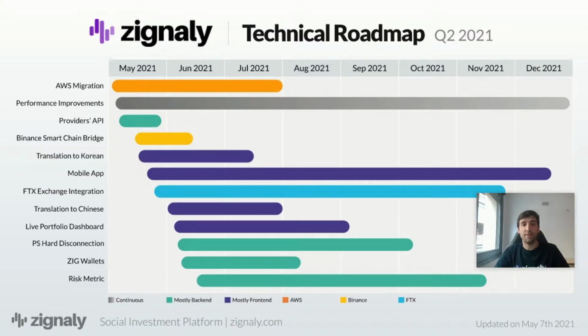The first item that we have is the migration to Amazon Web Service. It will be done around 3 months, but we expect to see results soon. This is going to help us to have more security. It's going to help us with scalability, and we expect to have faster results too.